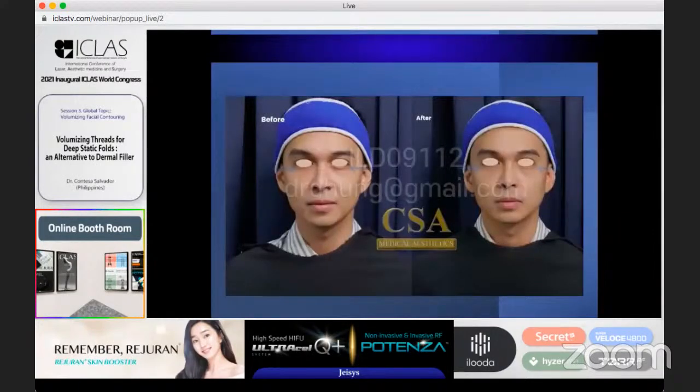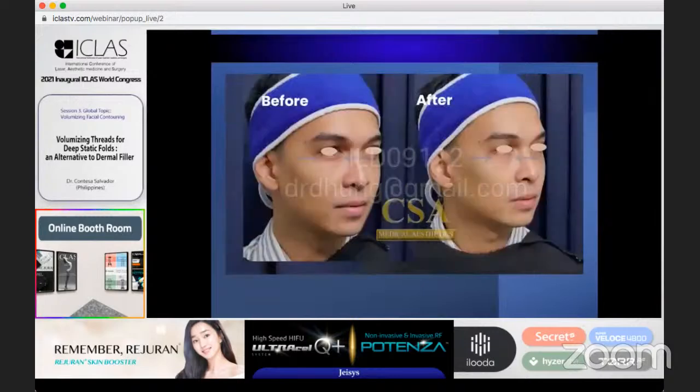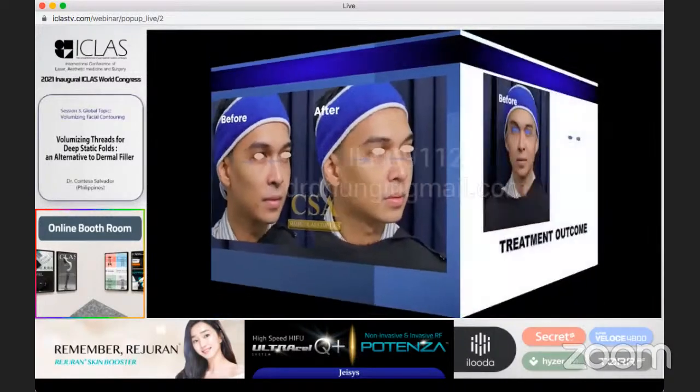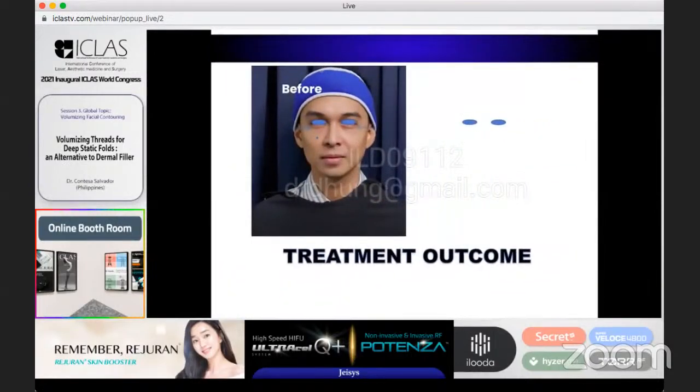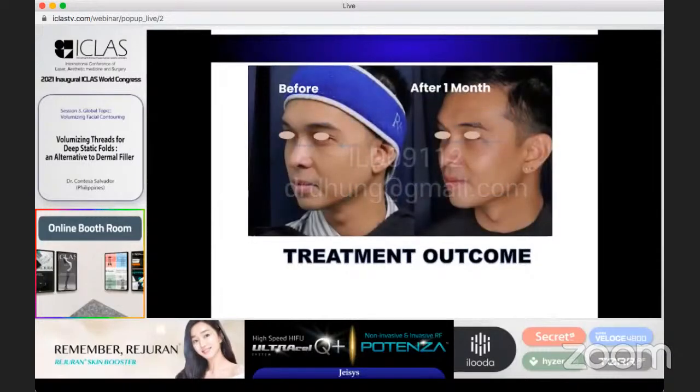And here's the result immediately after the procedure. So the oblique view, another oblique view, and he came back for a follow-up after a month, and he was so satisfied with the outcome. There was a great improvement in the skin color under the eye, and volume was restored. So here's also the oblique view. So there's noticeable brightening of the skin under the eye and an improved lid-cheek junction.